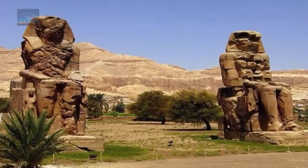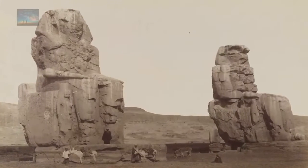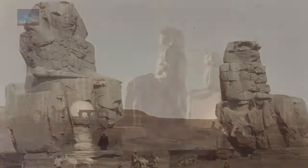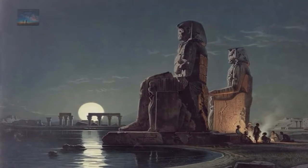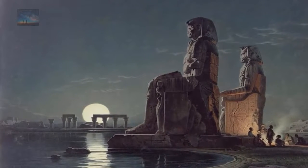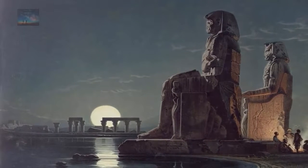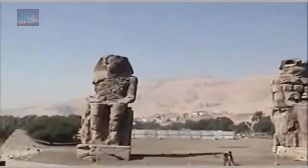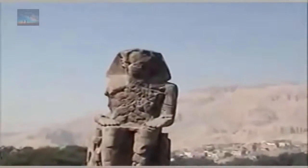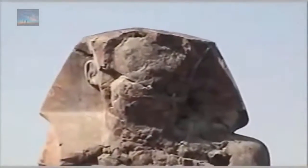These two giants were built from a single piece of stone each. They are oriented towards the sunrise at winter solstice, and they weigh over 1,000 tons each. The statues are made from blocks of quartzite sandstone, which was quarried near modern-day Cairo and transported 420 miles over land. They are too heavy to have been transported upstream on the Nile, and there was once a mortuary temple that stood behind these two figures that has been completely stripped for its masonry.